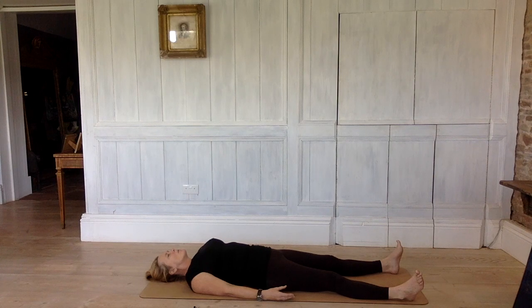Feel your whole body releasing, melting into the floor, totally supported by the floor, by the earth beneath you. Really feel the solidity of the earth beneath you, the support of it. And I want you to say to yourself, I am grounded. I am safe. I am grounded. I am safe.